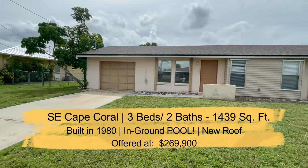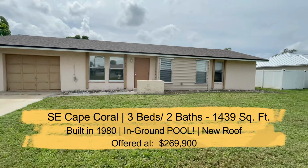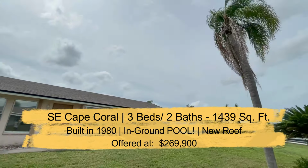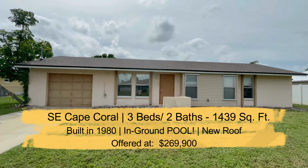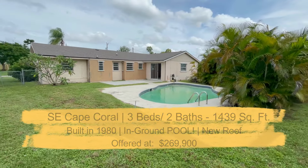This home also has 3 bedrooms and 2 baths, and it's also a bit older. It was built in 1980. It has 1,439 square feet of living area inside, plus a 1-car garage and a back patio with a decent-sized in-ground pool. At $269,900, it's currently the cheapest pool home available in the entire city of Cape Coral.